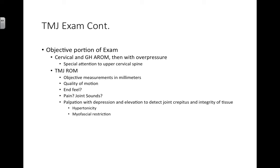And then palpation. Make sure that with palpation during depression and elevation, you're really feeling what is happening and trying to figure out where in the depression cycle there is some displacement happening. Hypertonicity. It's very important that we look at those muscles of mastication for hypertonicity.